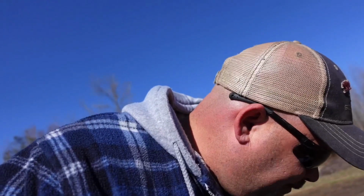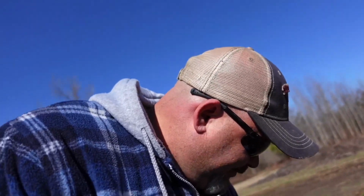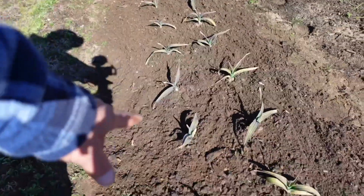All right, guys, I'm going to try to get down here out of the sun so you can see what we're doing down here in elephant garlic plot, weeding this rascal. And it's not bad. I mean, it's all the stuff that comes up when you get a good warm day. You see, this is where we're starting. Them little weeds there. And after I get done cultivating, that's what it looks like down through here.